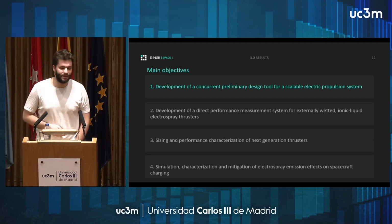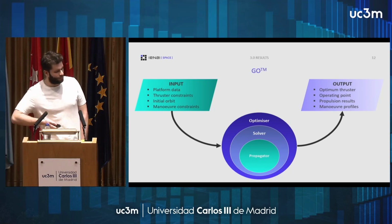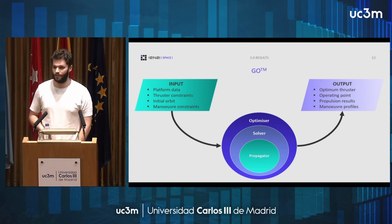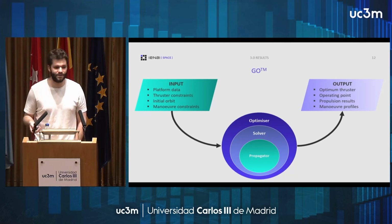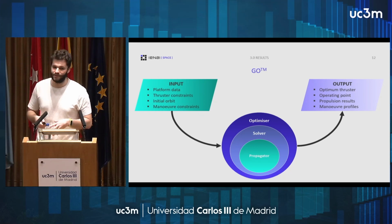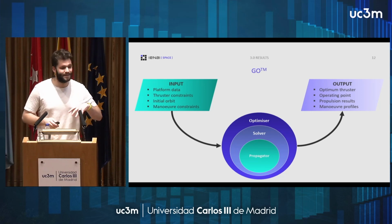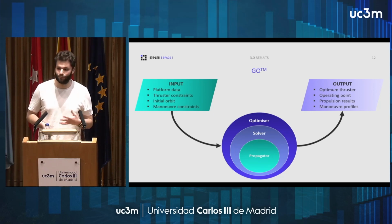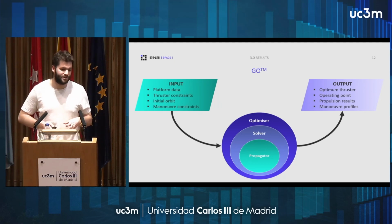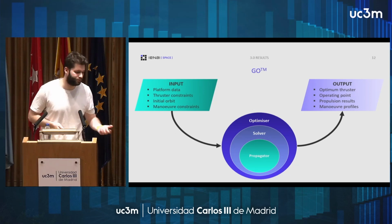So regarding the preliminary design tool, we have developed this tool called Go as part of my thesis that basically tries to solve the inverse problem. So the idea is that you take as input the platform data, the maneuvers you want to do, and with a scalable propulsion model, as I said, based on electrospray, the output of the tool is the main performance parameters of the thruster. So you're optimizing the thruster as a result, let's say, and not taking a thruster as input and then optimizing the maneuvers.